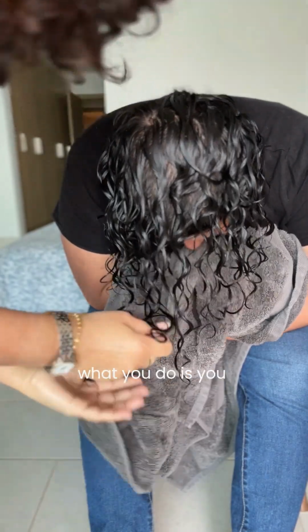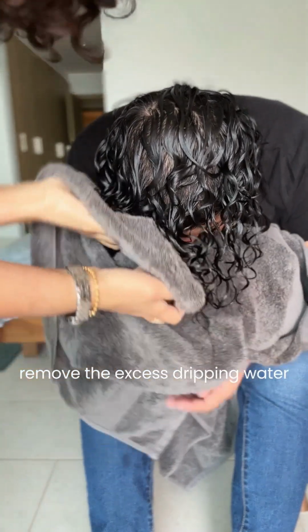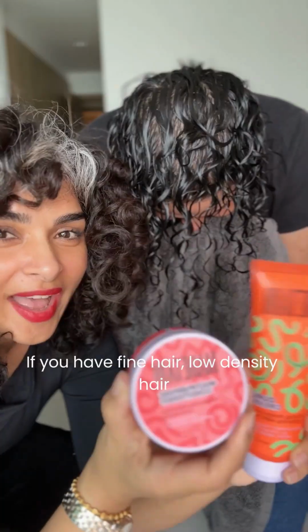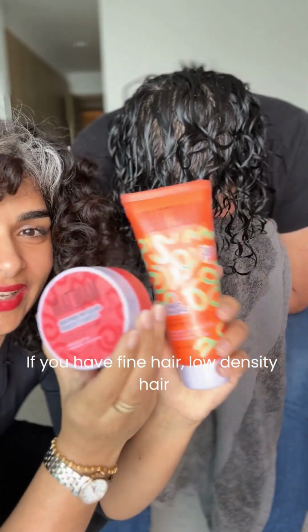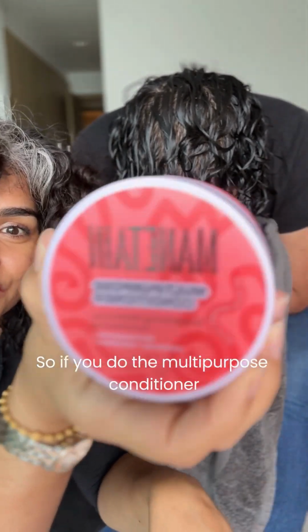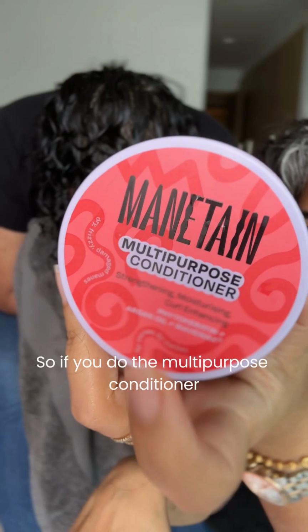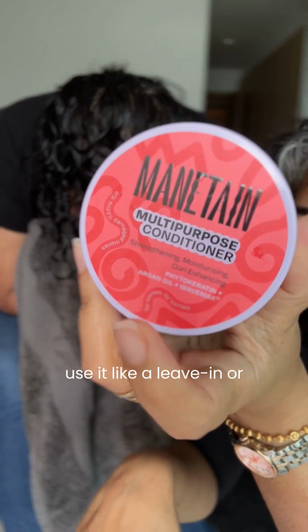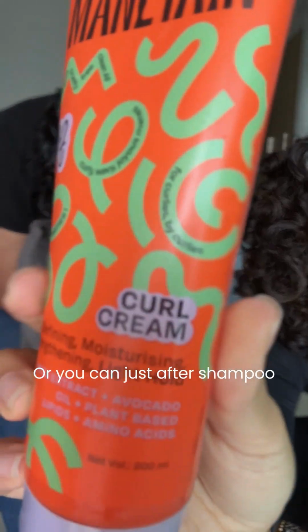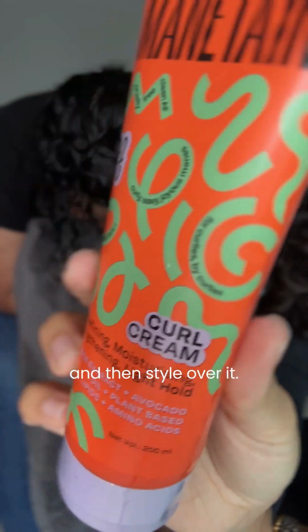At this point, what you do is you remove the excess dripping water. So it's not dripping anymore, but you still see the curls. If you have fine hair, low density hair, you can do either or. Don't do both. There's no need. So if you do the multitasking conditioner, use it like a leave-in or rinse it out and then style over it. Or you can just, after shampoo, you can use the curl cream and then style over it.